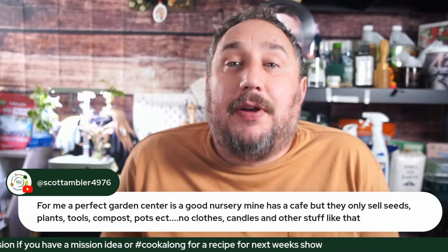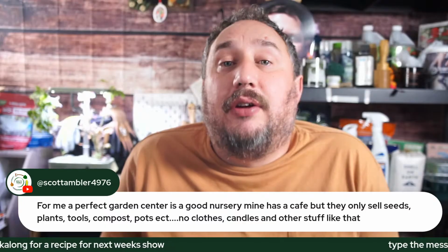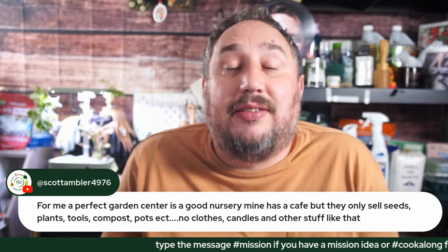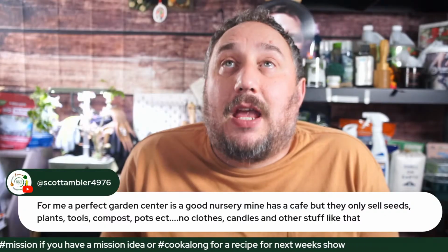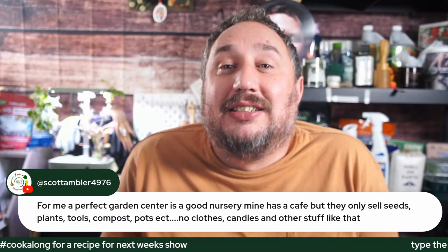Scott says, for me, a perfect garden centre is a good nursery. Mine has a cafe, but they only sell seeds, plants, tools, compost, pots, etc. No clothes, candles, other stuff like that. Yeah, see, to me, that feels like a good garden centre, but it's a difficult one. It really is.